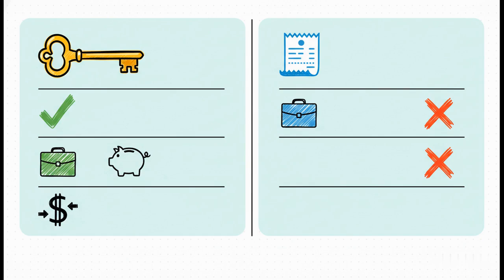The SSN unlocks broad economic participation and benefits, while the ITIN has one single, very specific function, letting you file your federal taxes. That's it.